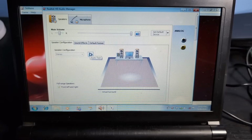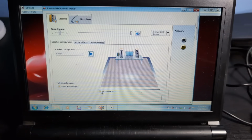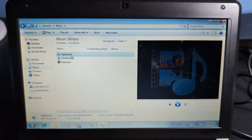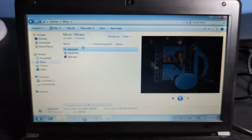Oh, what? We got stereo speakers on this thing? Oh, you know what? I'll give it that. It does actually have stereo speakers. Alright, we got some more music to play in here. We got some Aphex Twin and we got passport.mid. And by the way, this is also a MIDI file as well, so this is gonna sound fantastic.